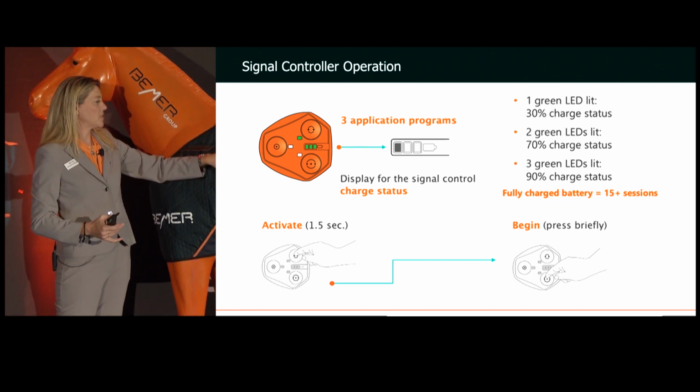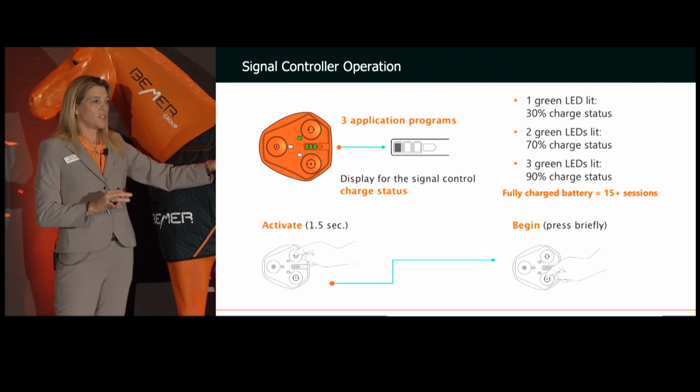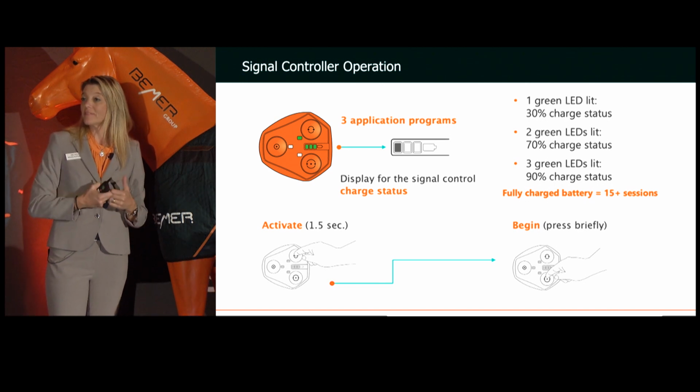Once you have your last green light, it will turn orange, and that's basically the device asking, can you please charge me? And you charge it like a cell phone.